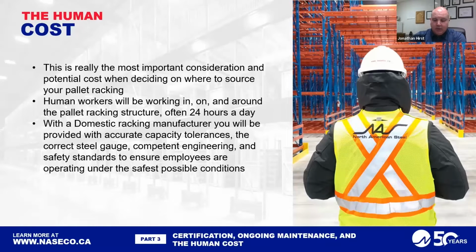Over the last 30 years, pallet racking has migrated out of the back of warehouses and into our daily lives. So it's not uncommon now to go out shopping with your family and find yourself walking amongst pallet racking. You see it in shopping clubs, you see it in DIY hardware providers, you see it in big box stores, you even see it in regular retailing in department stores that might be selling bulky items or items by the pallet.